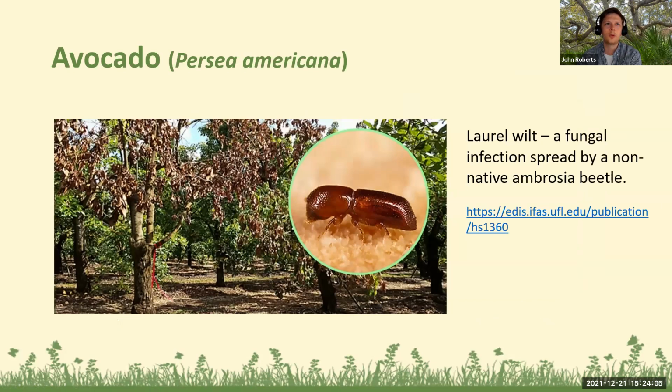So a word of warning, there is a big problem with avocados currently. There's a disease called laurel wilt. It's spread by a non-native insect, a type of ambrosia beetle. And it originally started out around, I believe, Charleston, South Carolina, or Savannah, Georgia, and it's spread all over the eastern United States ever since.